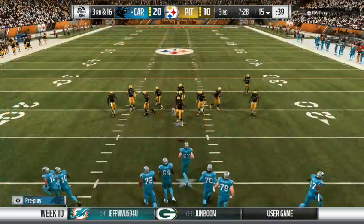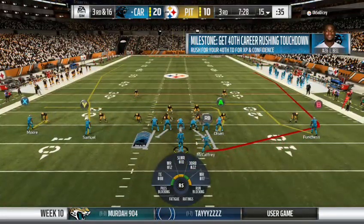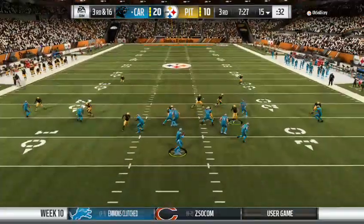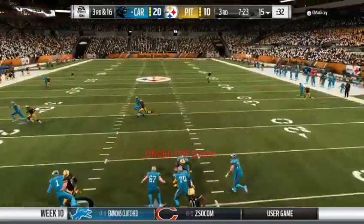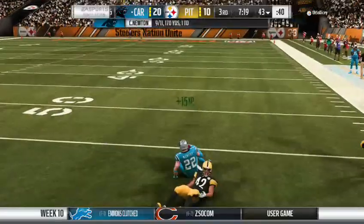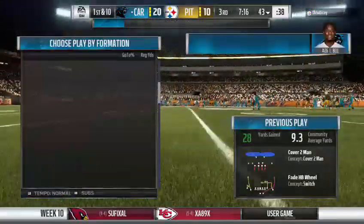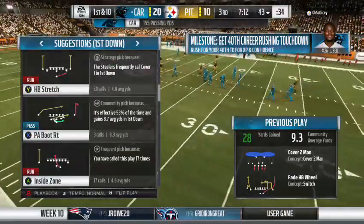The Panthers on third down. They've converted 3 out of 5 thus far. This is 3rd and 16. Out of the gun, Newton. And he finds a man. It's McCaffrey. And he's taken down at the 43, but not before picking up the first. A really good pickup of 28 yards.